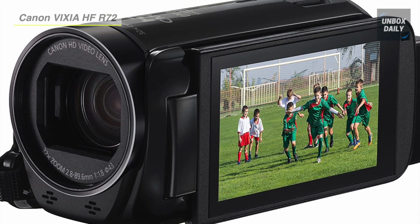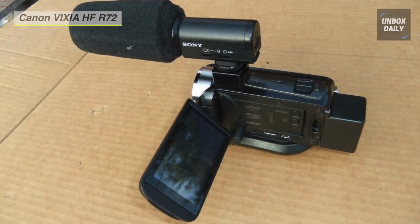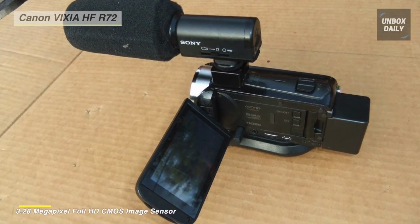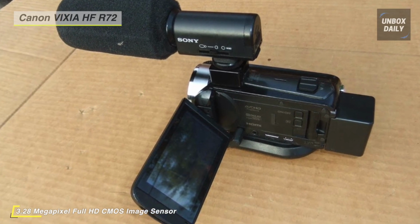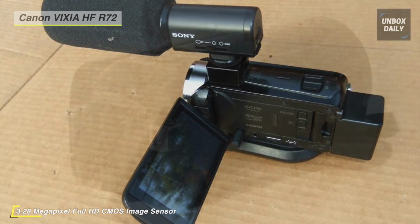Equipped with built-in Wi-Fi and NFC support, the camcorder enables you to connect to iOS and Android devices to allow remote control, live stream monitoring, and recording, and reliable file transfers for uploading your videos and pictures to social networking websites.